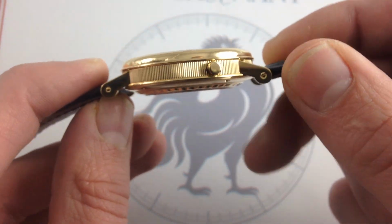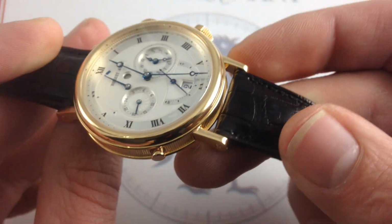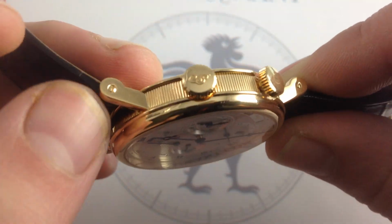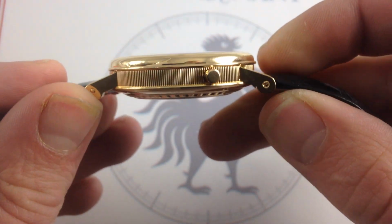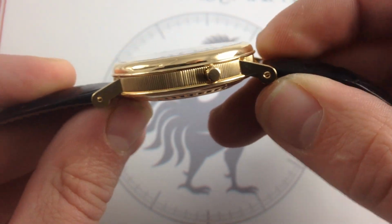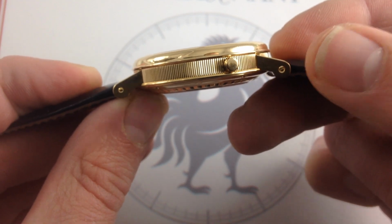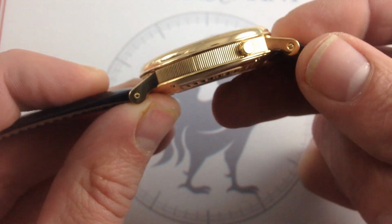And continuing along the lines of traditional Breguet features, you can see that the lugs are actually retained by screwed in pin bars. They are not spring bars, they are pin bars that are actually screwed in to threaded lugs. It's the more expensive way to make a watch than to use spring bars, but it is more secure, and somehow the extra expense in the name of quality to me just feels right for the Breguet brand.